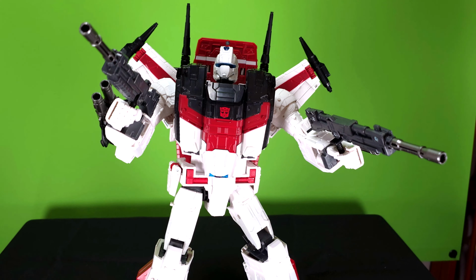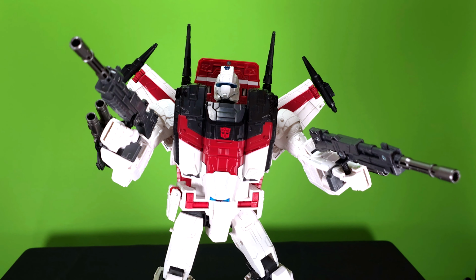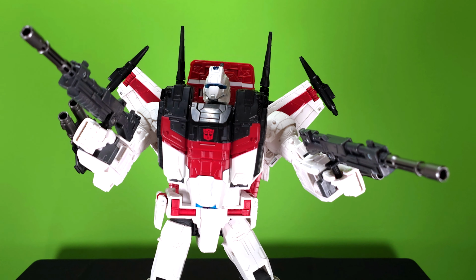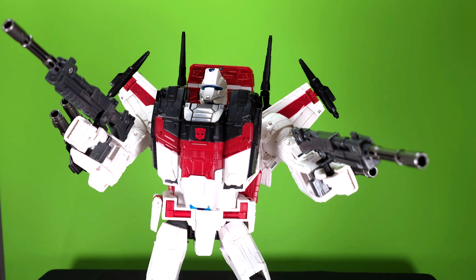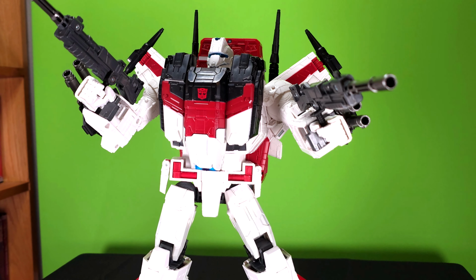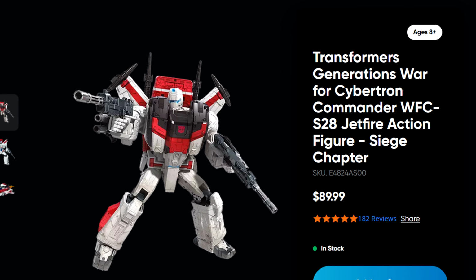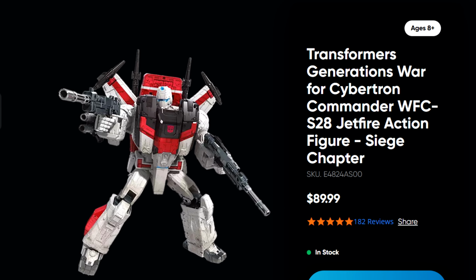But unlike some other figures that are a bit too big to be any fun, there's a lot of joy to be had with this lad thanks to great posing and articulation and accessories. And of course, there's the simple joy of having the most accurate Jetfire up to this point. But on the other hand, there is the price tag. When this guy was released, he was 90 bucks, which is a lot when you consider value.